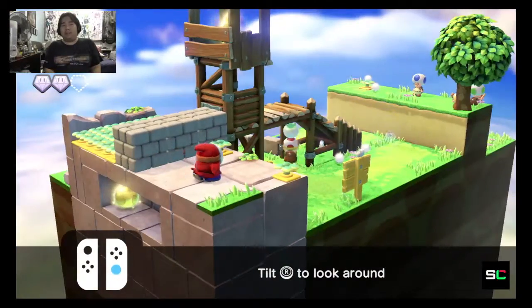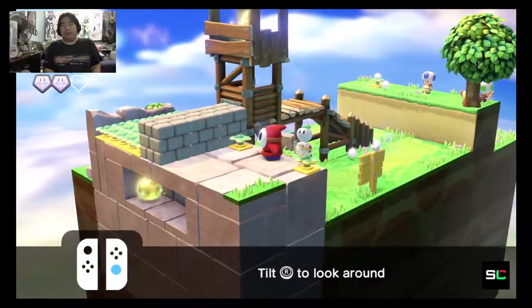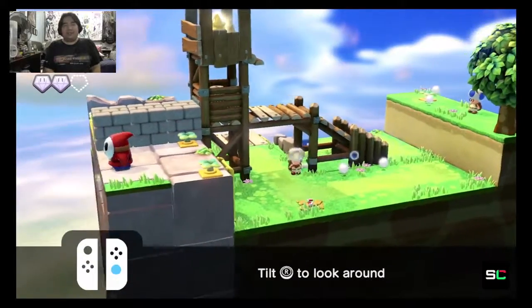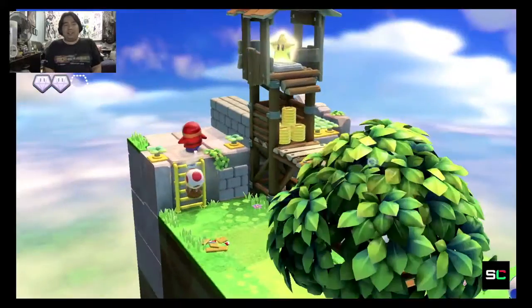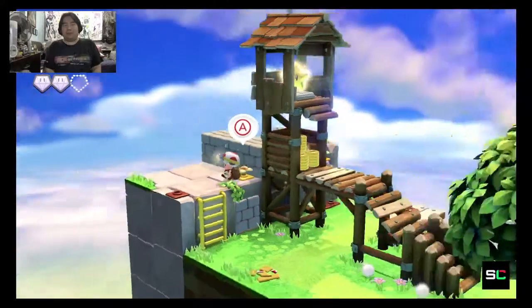How do I get... why can't I go in? Is it because I'm holding the stupid... Okay, so apparently because I was holding the turnip, I couldn't go in. So yeah, I just enjoy all the Mario games based on how they are supposed to play.